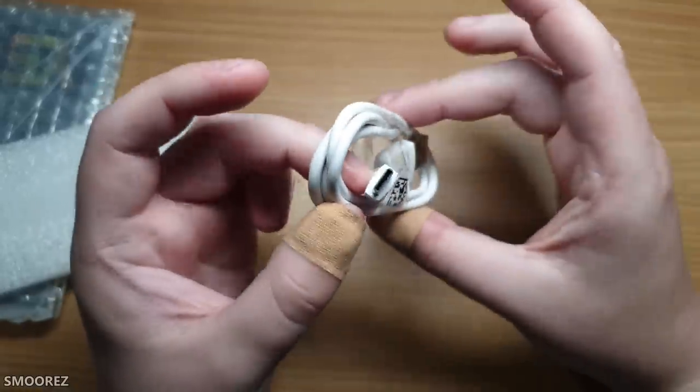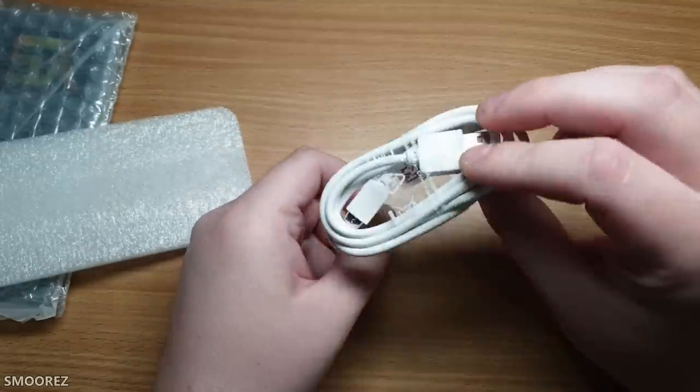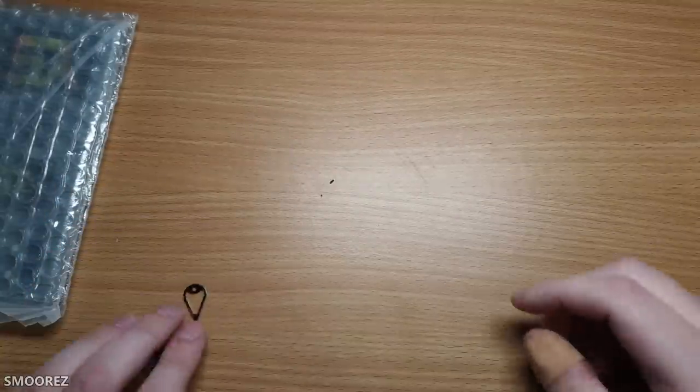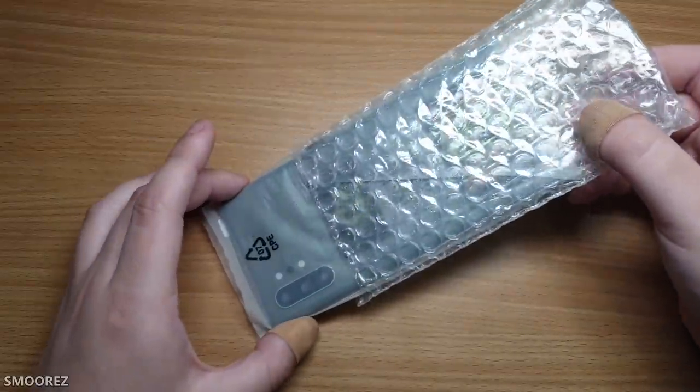So anyways, we get a Type-C USB cable, which is pretty cool. That means it's Type-C, which is great, and I always need one of these. I'm pretty much just paying for this at this point in time, aren't I? Foam, crap. SIM eject tool, which is always useful. Need one of them. And then the device itself.